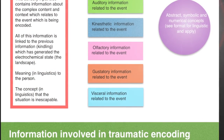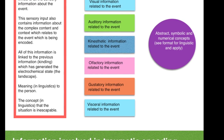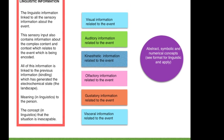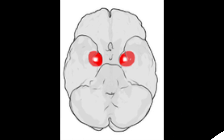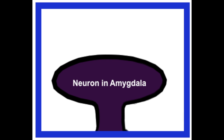When a person finds themselves in an inescapable situation that has real meaning for them, that they may lose something, maybe their life or somebody they love, or their reputation, and the landscape of the brain, the chemical state of the brain, is in the right conditions, we call it kindling, then all of the information that's happening at that moment, in that trauma, what they see, what they hear, what they feel, what they smell, what they taste, the language, the abstract, is all involved in encoding. It gets encoded in the amygdala, or amygdalae in our brains. This is the position of the amygdalae. The process of encoding actually happens in the lateral nucleus in the amygdala.